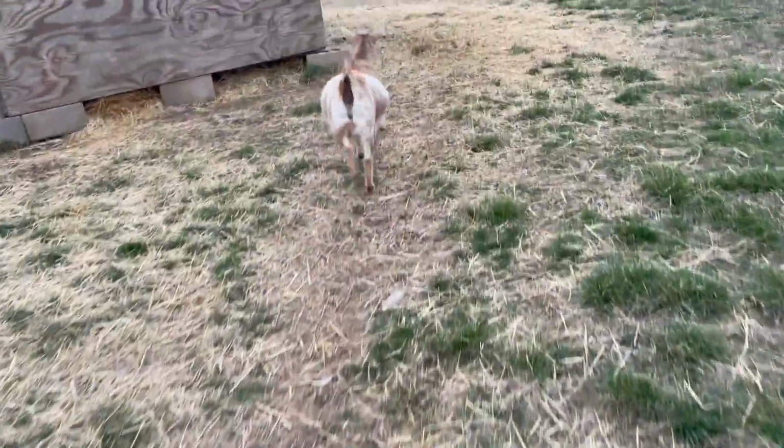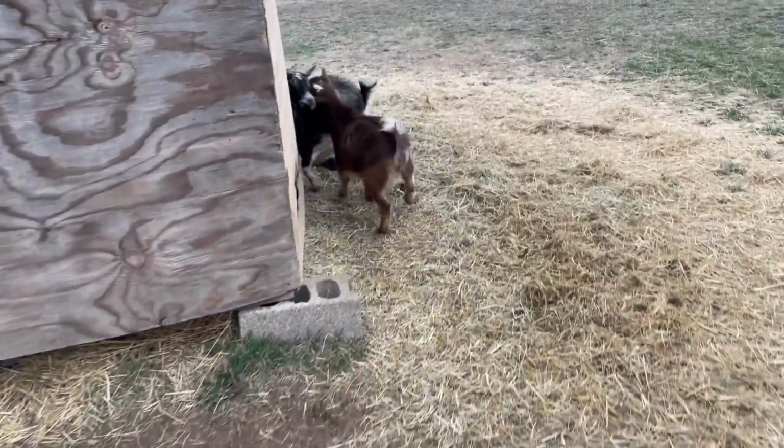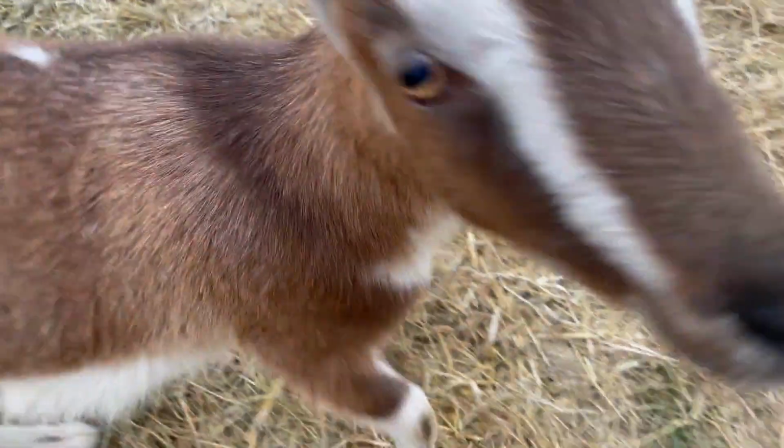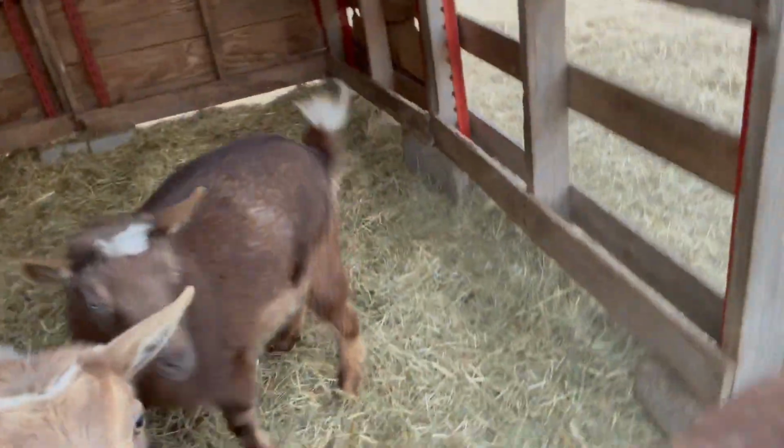There's Pebbles, all fat, Rain, and her baby. That brown one is her baby. We still don't have a name for her yet. Yet, we've kept her, and she's bred. And this is, of course, River. They're always hungry.